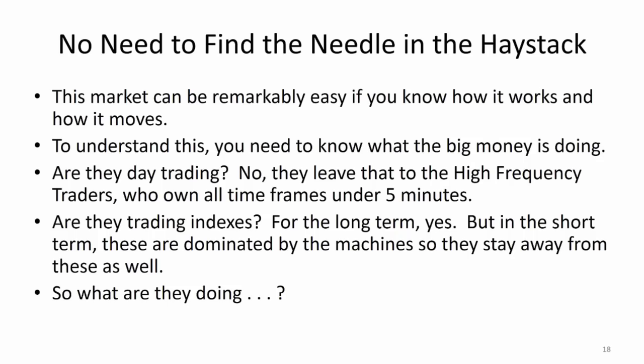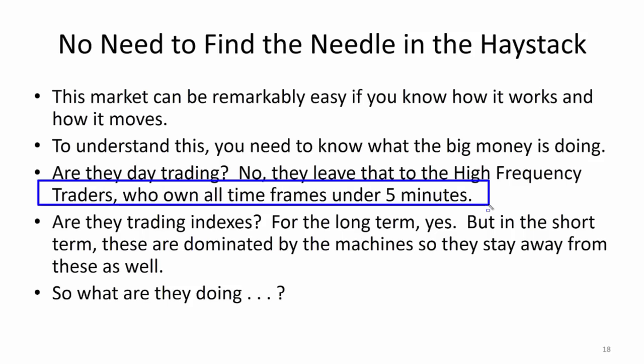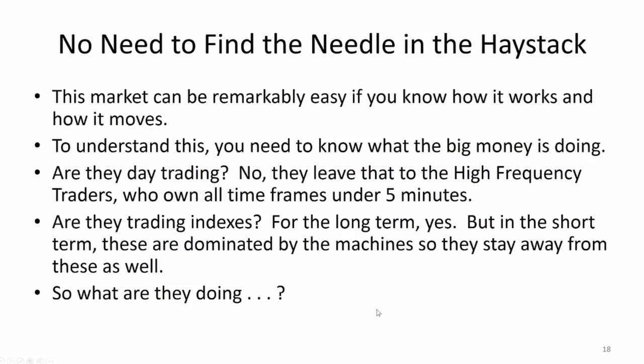My biggest advice there is just ignore all time frames under 5 minutes. Those are dominated by the machines. Whether you're trading S&P futures or a stock, machines own those time frames. Don't compete with them on that. If you're day trading, great. Do it on a 30-minute chart, and just stay away from those. So then the question is, okay, great. What are the funds doing then?